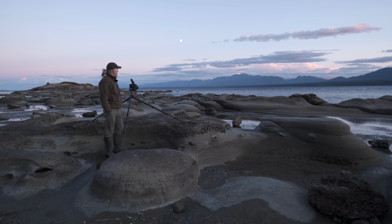Looks like we're losing some of that colour in the clouds, but the clouds this way are just superb. I just don't think there's anything that I can add with them. I'm kind of in the wrong angle here.